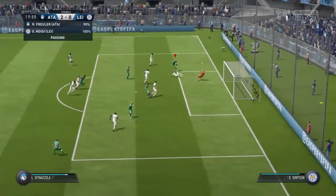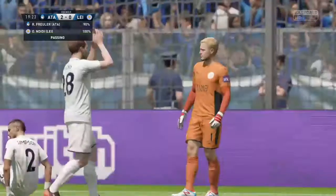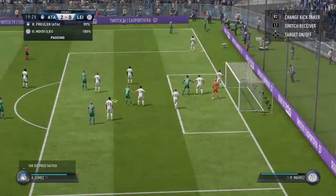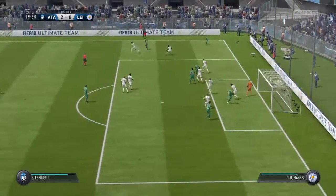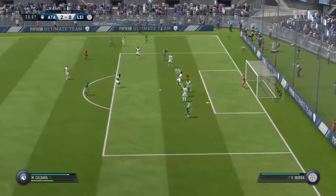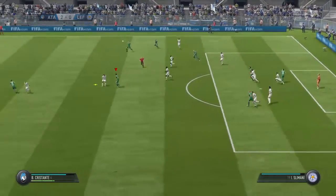A real opening for him. That is one of the great saves. Had no right to stop that. Had no right to get a hand on it. What a stop. Decided to take a short corner this time. Whipped in from the wide area. Oh, that's good defending.